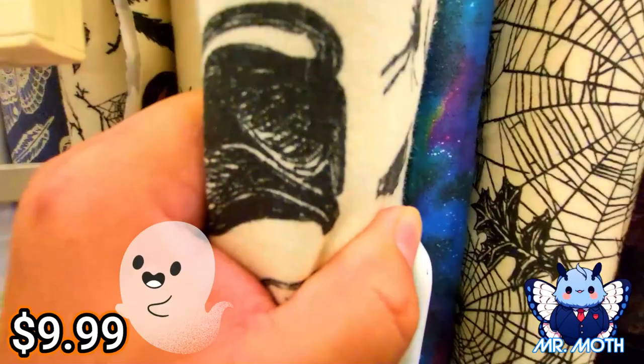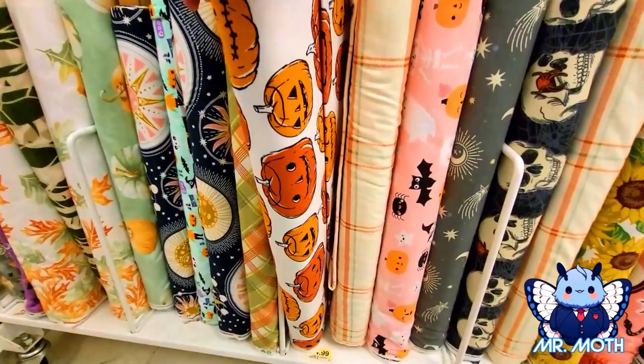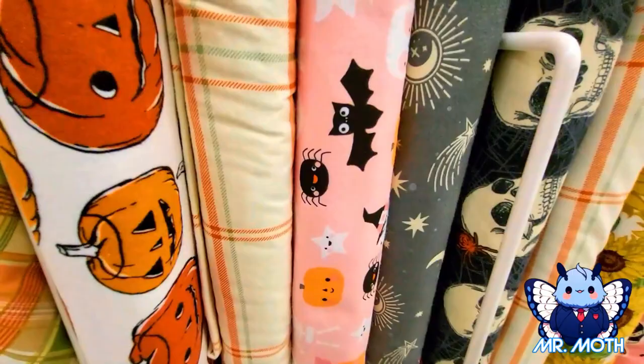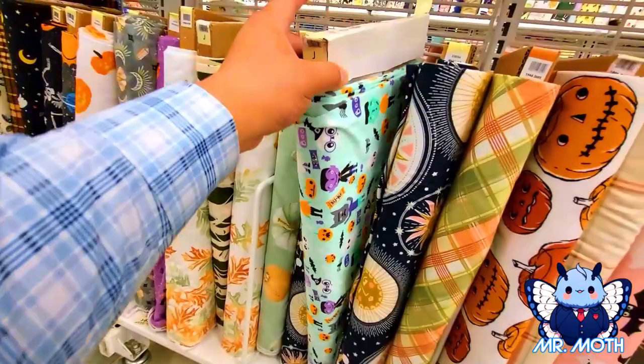Looking around. Ooh, here's this. This is a cool design right here. I like this, and it's very soft. I can make pajamas out of this. $9.99. Here's some skulls right here. This is pretty cool. $9.99 on that one. And this is really cute. A little pumpkin, some spiders, a bat. Really cute design. This one right here is $9.99. This one has a cute design too. That's really cool. I like that. Kind of cartoony. $9.99 on those.